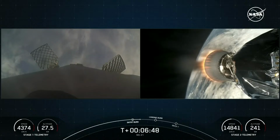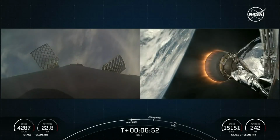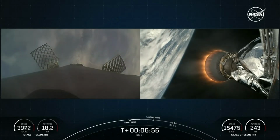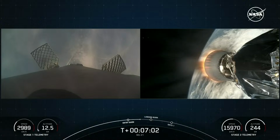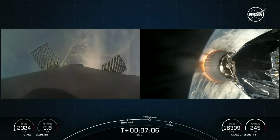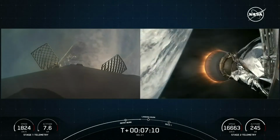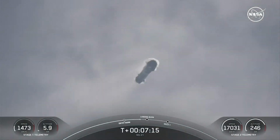Now, the first stage is also equipped with 4 landing legs made of state-of-the-art carbon fiber with aluminum honeycomb. Placed symmetrically around the base of the rocket, they deploy just prior to landing. If successful, this will be the 10th time that we've recovered this particular booster and the 335th time that we've recovered a first stage booster since our first successful landing in 2015. Both vehicles continue to follow nominal trajectories. And we did have a good call out there for vehicles following nominal trajectories.